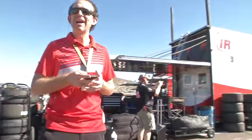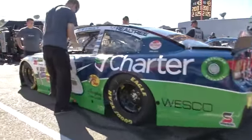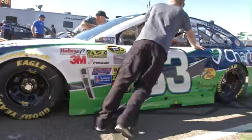There's Chris Bybee. What's up, Chris Bybee, on GarageCam? Oh, and how can we forget? We didn't even mention Ty Dillon's number 33, the charter car. Kind of a sister car, paint scheme-wise, to the other RCR charter car in the Nationwide Series garage.